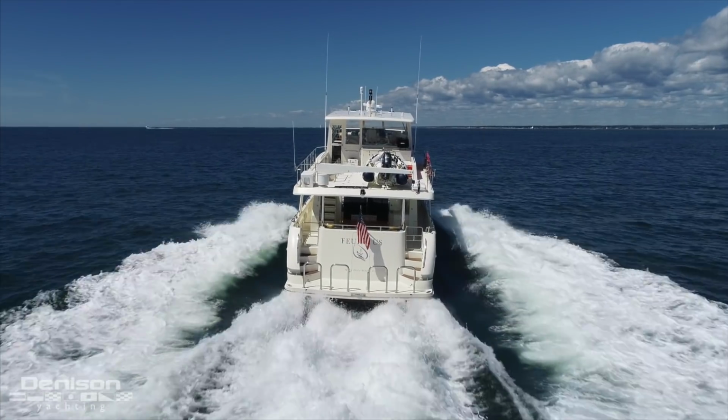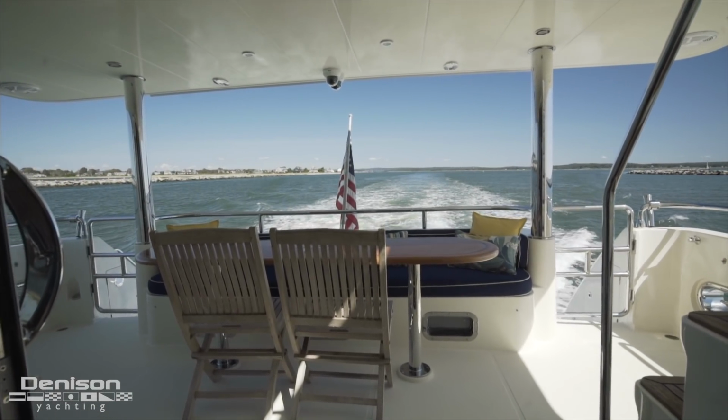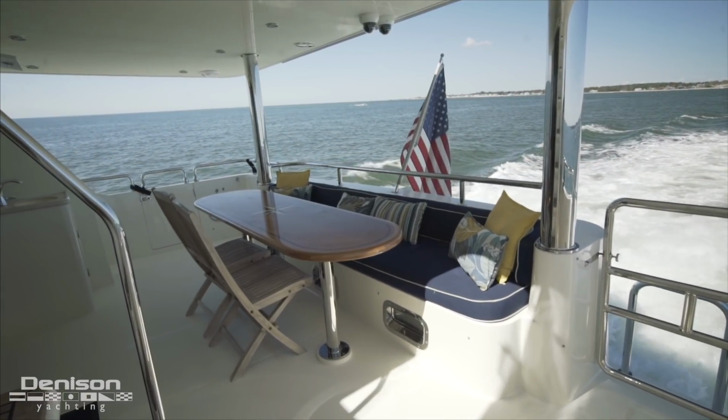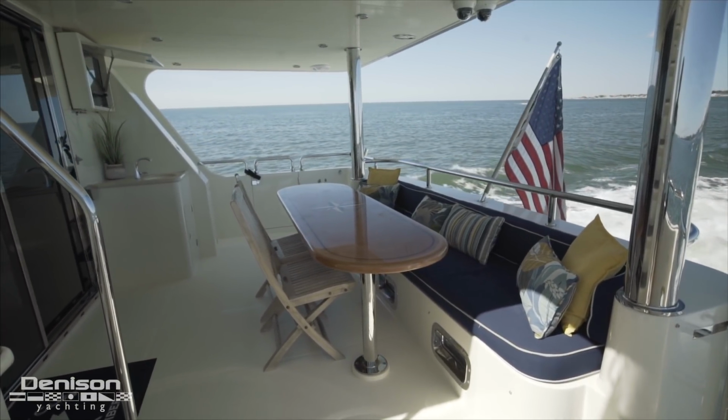And that cocktail hour takes place on the aft deck around a centerline dinette with a fixed hardwood table. Lounging back here under the protection of that hardtop is a guest favorite because it's conducive to taking your time and taking in the view.